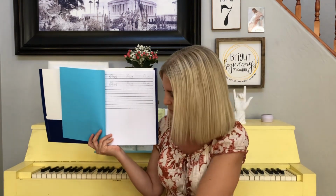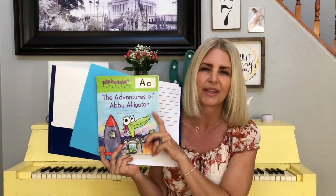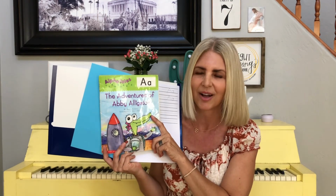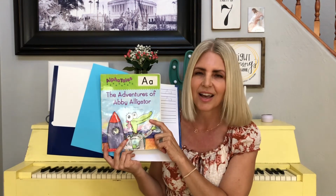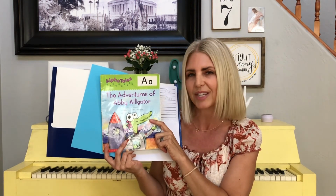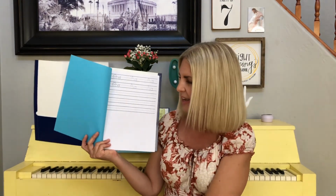And to get ideas for their illustration, I always read one of these Alpha Tales books, and I have a playlist of these books on my website as well, in case they want to watch it at home. And they just have tons of Letter of the Week words in it, and so we talk about them after we read the book to give them ideas of something that they might want to do as their illustration.